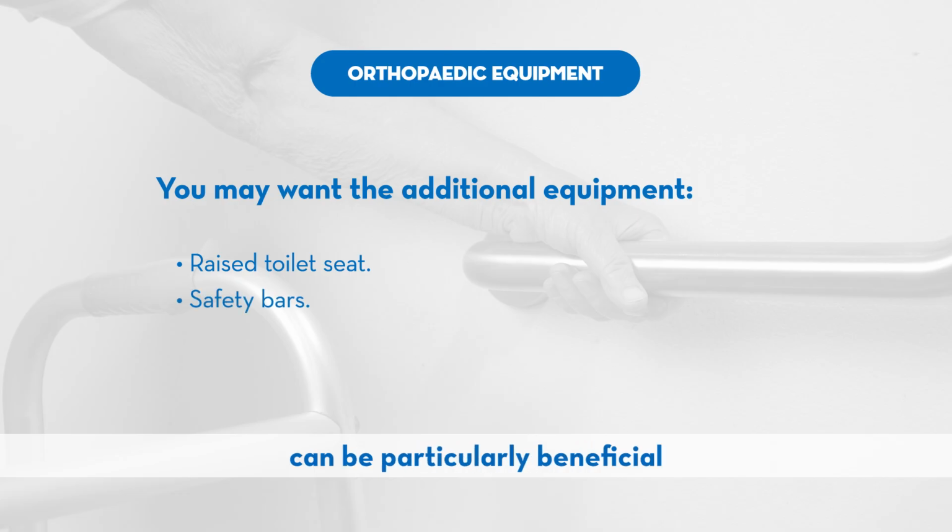Safety bars can be particularly beneficial in the bathroom to help prevent falls. These can help with maneuvering in and out of the shower and give you something to help maintain balance. Again, stay away from bars held up by suction cups.